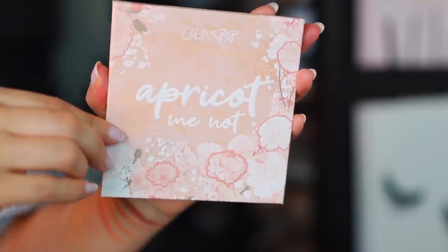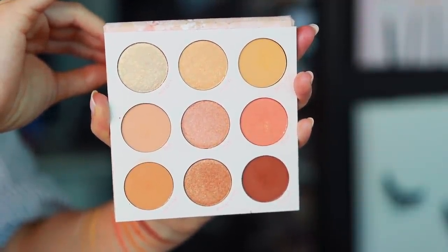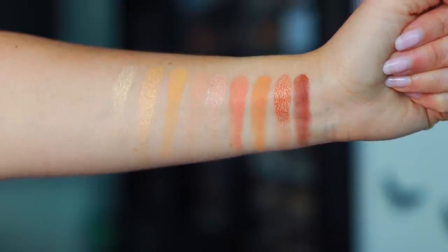Moving on. Let's go on to number 9. This is the ColourPop Apricot Me Not palette. I've used this twice at this point, and okay, is it a bad palette? No, but it gives me a whole lot of nothing. The mattes are weak. The shimmers don't adhere to my eyelid. You could definitely manipulate these shadows to create a pretty look, but ColourPop has so many better palettes. This is not the one that I'm gonna recommend you towards.